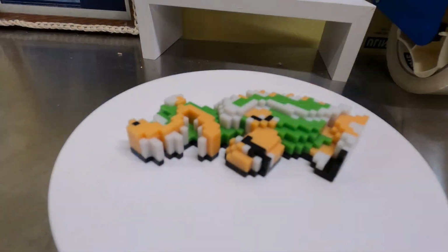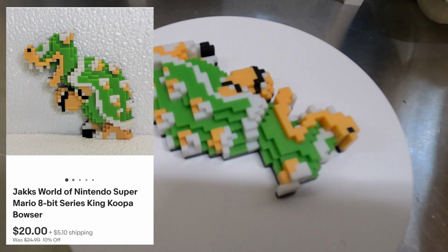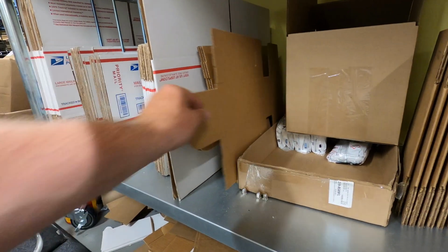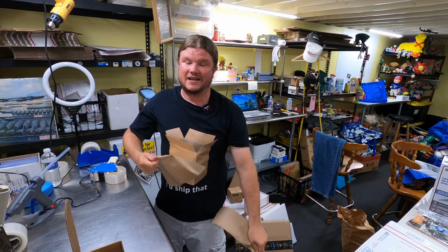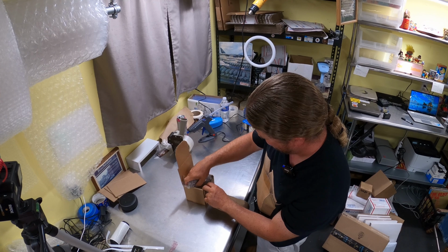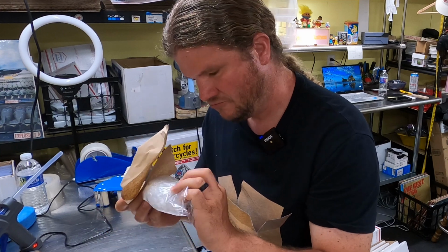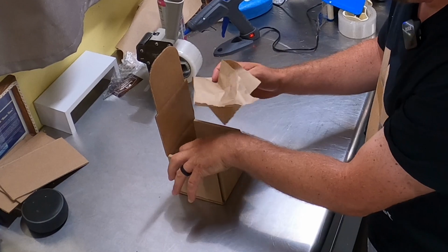It is a Bowser figure, 8-bit. It's kind of funky looking. It's from Super Nintendo, which is why it's in 8-bit, but I don't think Super Nintendo was 8-bit. It was actually 64-bit. 4x4x4 eBay box again. Very easy to ship. And Janelle had a ton of bubble wrap on it, so she must have been a little pure then. So we'll do her the service and pack it ever so gently into our favorite box.